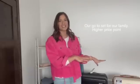I'm super excited to go through all of these items today, so let's get to it. Okay, so we are going to start off with luggage. I actually have two different luggage sets here as well as a couple of carry-on options to really just cover all of the bases when it comes to packing for a trip.